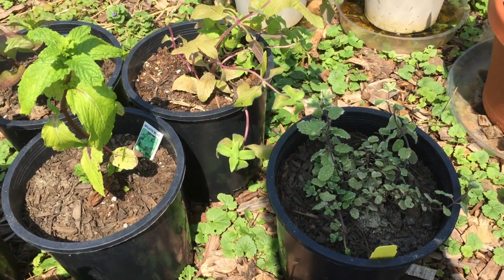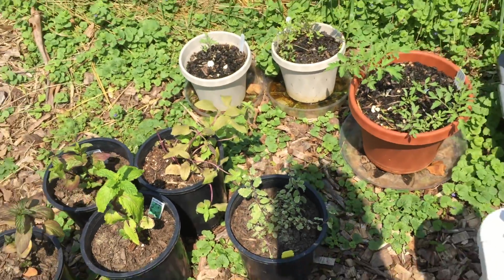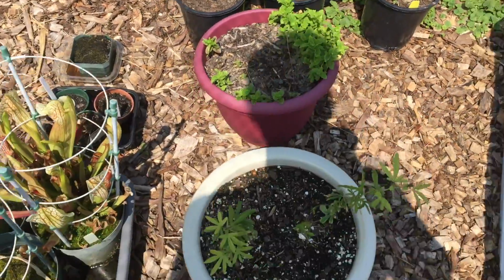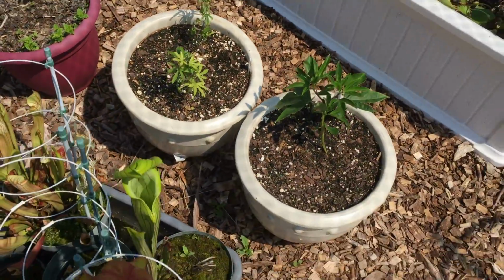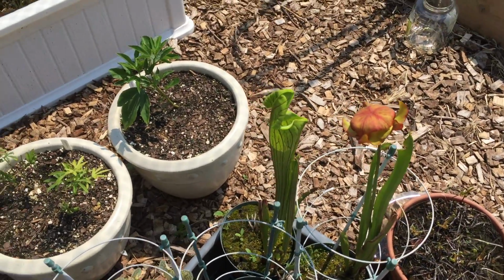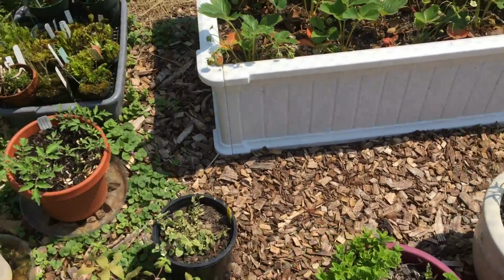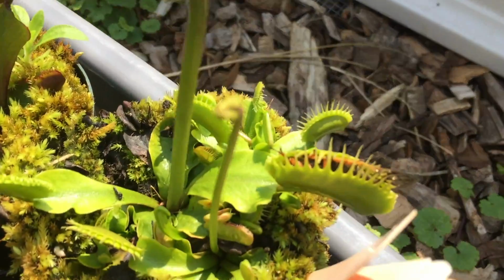Oh, I put fertilizer on these mints too, and I should water it in. I forgot. I'll go get the watering can again. Oh, and these passion fruits are starting to take off nicely. Here's the flava is opening up now. I'm excited. And I fed a cicada to one of the Venus flytraps over here this morning. This one.